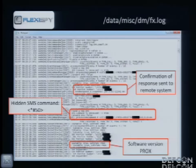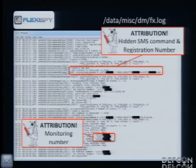Everything. We have confirmation that we've connected to the remote website. We have the registration key. We have the name of the product, the software version, Pro X. We have all the little hidden commands, so if I want to start sending more stealthy commands to it, it shows up. For all you guys who are sitting there back there trying to text me right now, the phones are off and they're not here, they're dead. Interesting that it all showed up.